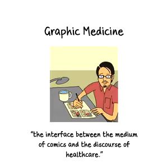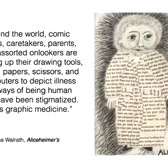In the Graphic Medicine Manifesto, I defined graphic medicine using artfully vague language as the interface between the medium comics and the discourse of healthcare. But various other people in the back of the manifesto have given their own definitions. So this is Dana Wellrath, who is one of the organisers of next year's conference. "Around the world, comics artists, caretakers, parents, assorted onlookers are taking up their drawing tools, pens, papers, scissors and computers to depict illness and ways of being human that have been stigmatised. This is graphic medicine."